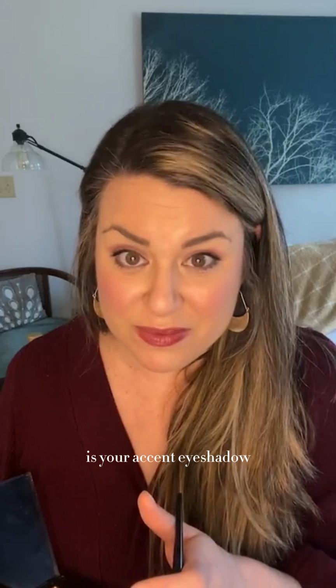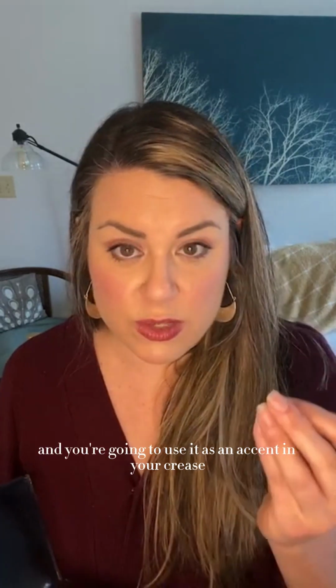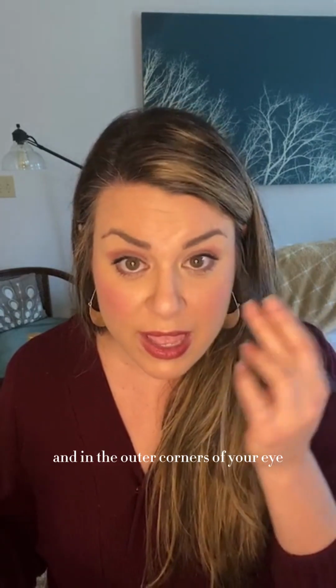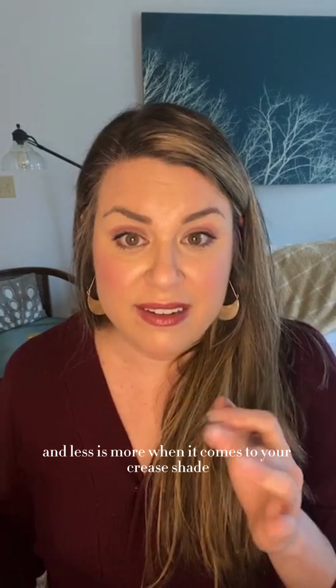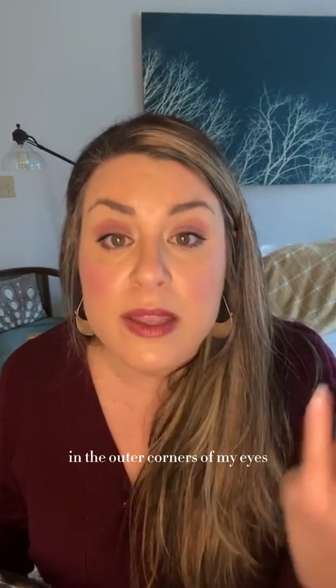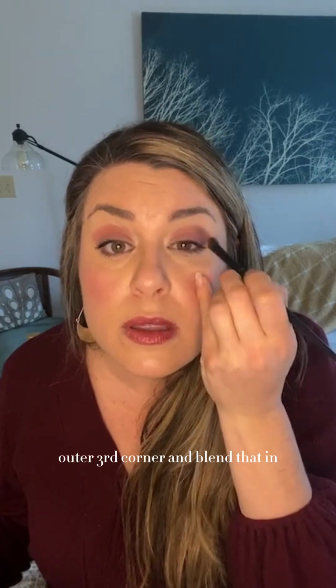Must-have shade number 4 is your accent eyeshadow. So this is going to be the deepest eyeshadow, the darkest shade. And you're going to use it as an accent in your crease and in the outer corners of your eye and on your lash lines. And less is more when it comes to your crease shade. This is, again, supposed to create dimension and depth. And so I am going to go with a Merlot shade in the outer corners of my eyes. I like to go just the outer third corner and blend that in.